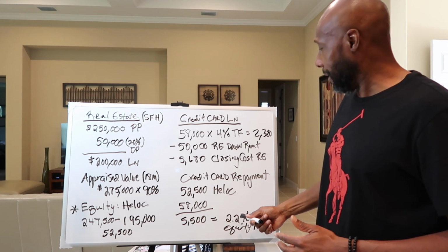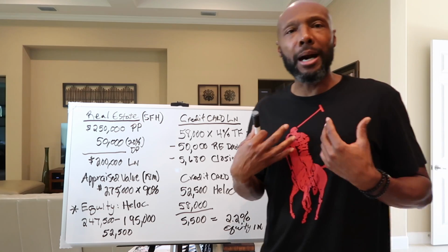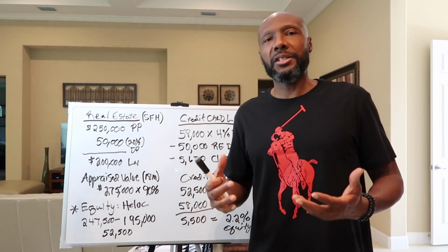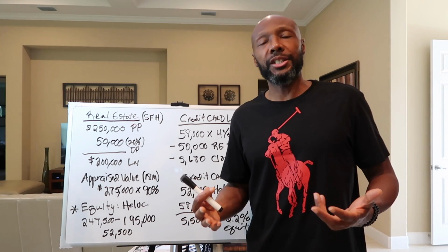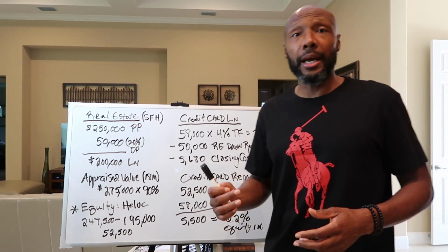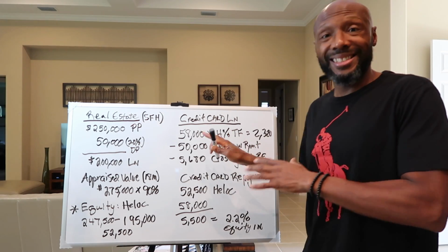That's amazing though. 2.2% came out of my pocket, which is the $5,500. Where are you going to be able to leverage real estate to the point where you only have to come out with about 2% cash in the deal? The way I do it is through credit card loans. So this is a technique, guys, that you all can do if you understand the technique.